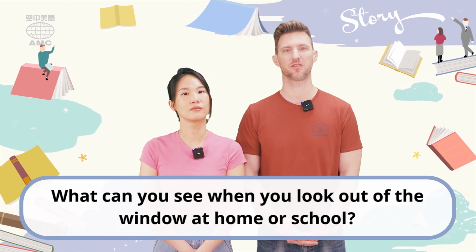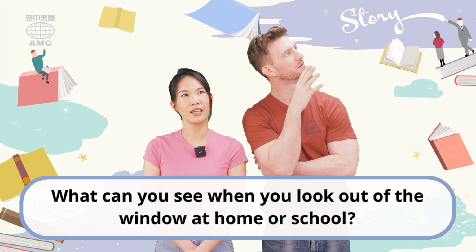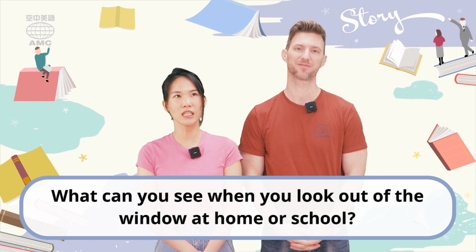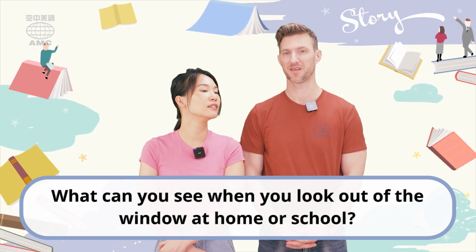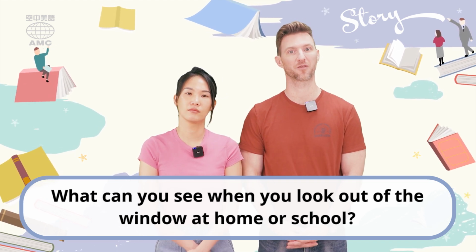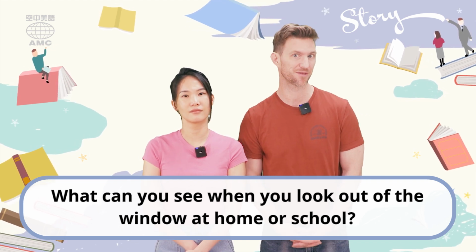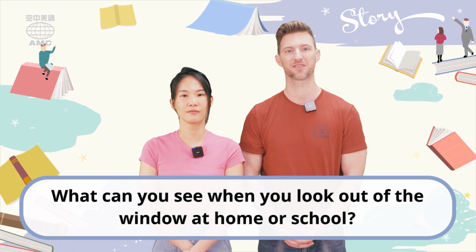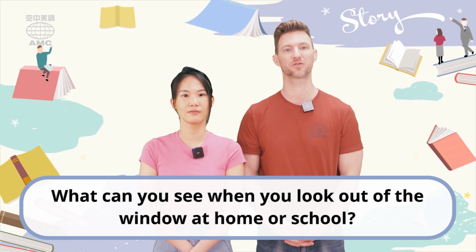When you're teaching, do some of your students sometimes look out the window and gaze into the sky? Yeah. I bet there are cars, trees, people, pedestrians. Yeah. Well, I know when I was going to school, I used to look out the window and imagine, oh, it's such a nice day. I wish I was outside rather than being inside. So, what do you guys see when you look out of the window at home or school?